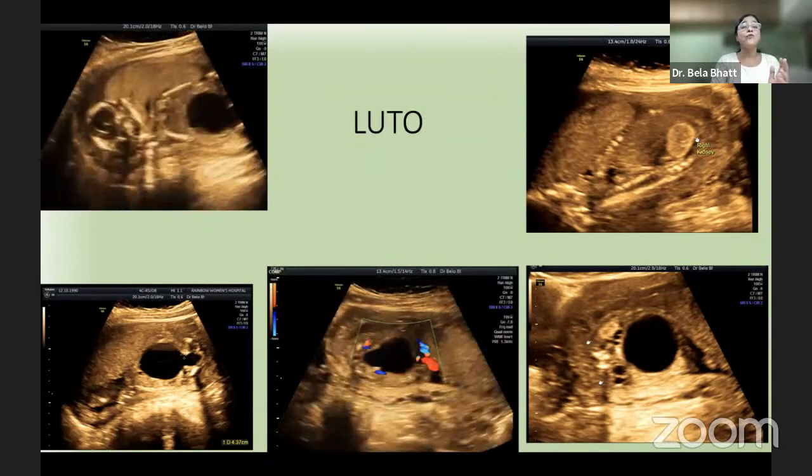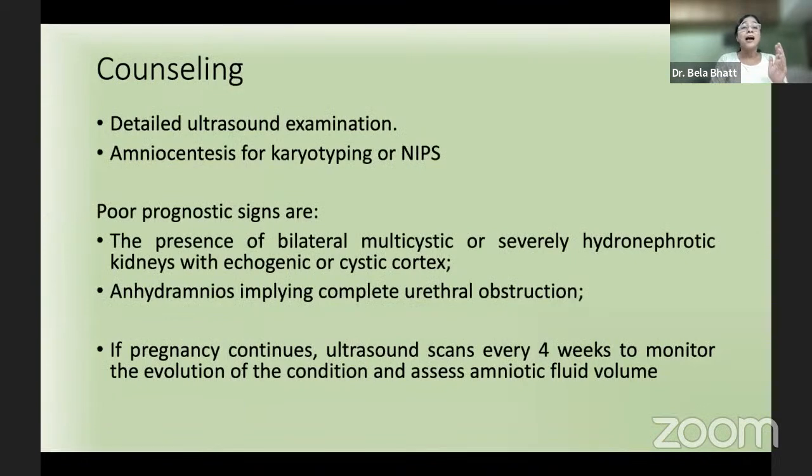So whenever there's lower urinary tract obstruction, how do we counsel this patient? Again, a detailed ultrasound examination, amniocentesis, because in 10% of cases, you may find some chromosomal problem. Poor prognostic signs are presence of bilateral multicystic or severely hydronephrotic kidneys or echogenic kidneys, and hydroamnios, as we could see in this case. These are all poor prognostic cases.